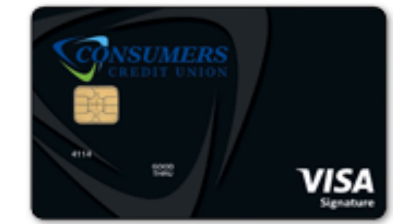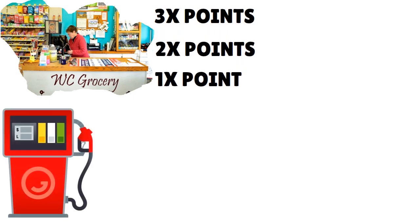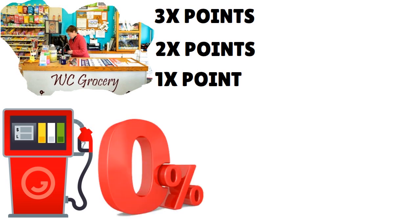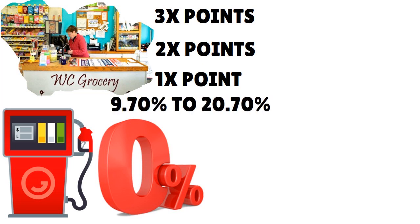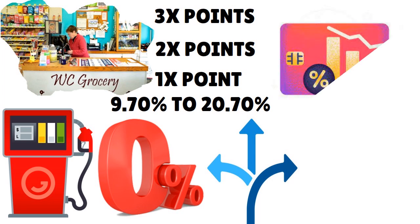This card offers 3x points on grocery and convenience stores up to $6,000 per year. So $6,000, remember that. You have 2x points on gas and 1x point on all other purchases. For the first 12 months, this credit union card has a 0% intro APR on new purchases and balance transfers. Then the regular APR will kick in, anywhere from 9% to 20%. So you have flexibility, and the delta is pretty decent. This is still low compared to most rewards credit cards, especially if you are looking for a personal credit card for bad credit from a credit union.